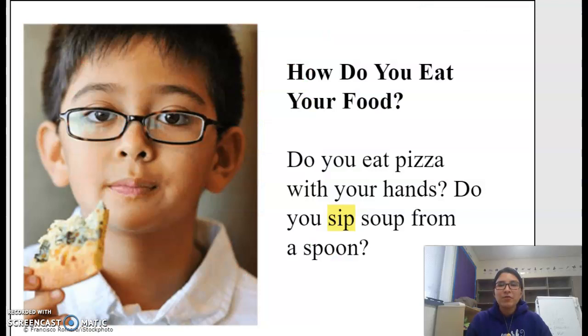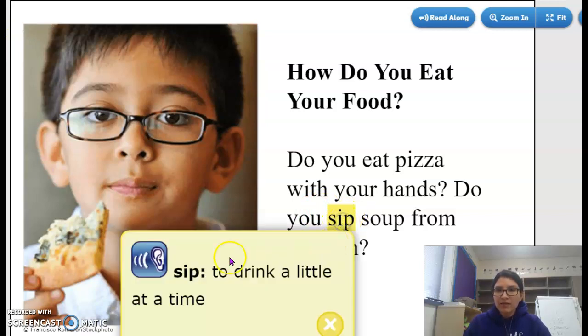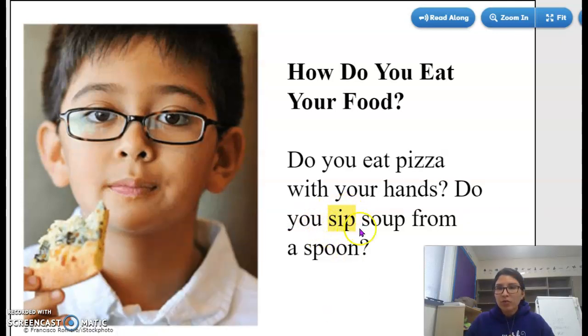How do you eat your food? Do you eat pizza with your hands? Do you sip soup from a spoon? Notice this heading. It's a text feature, and so is this photograph. And here is bold print. Sip. To drink a little at a time. So remember, bold words, bold print, they're important words that the author wants us, the reader, to recognize, to notice.